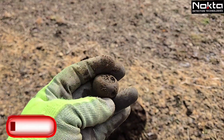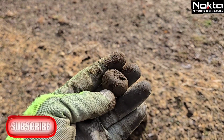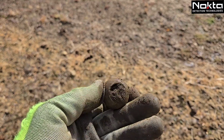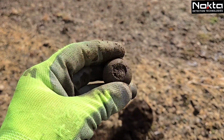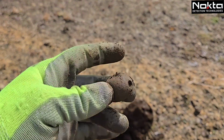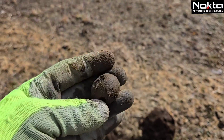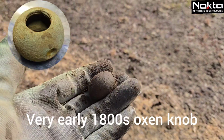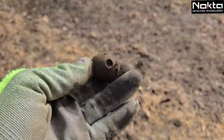That little spot right there is where they would have put a little screw in to go on the horn, and that hole there, of course, would have been where it went on the horn. This side is a little bigger than that side, would have slipped on, and they would tighten it there. That's a very old ox knob, I believe. That's cool. Happy to have that. It's the oldest thing of the day, I think, so we'll take it.